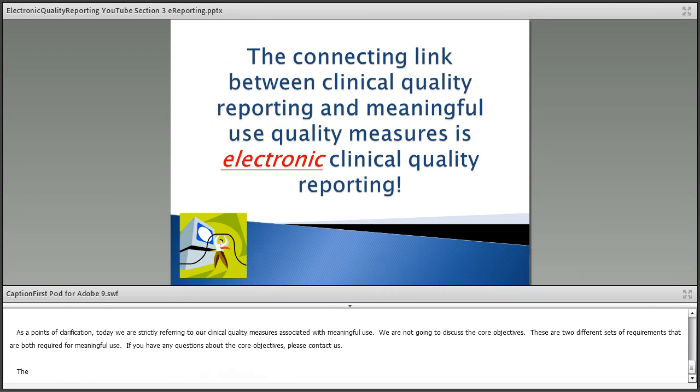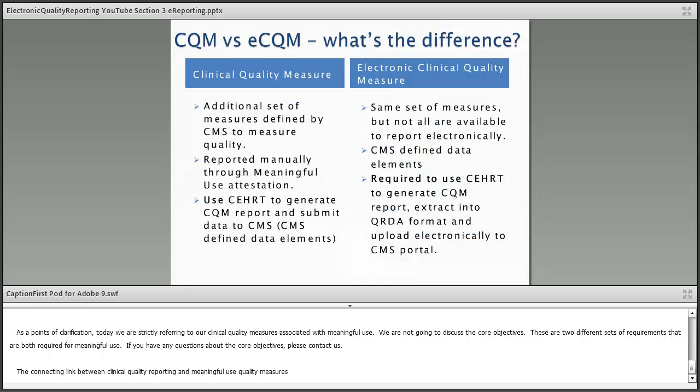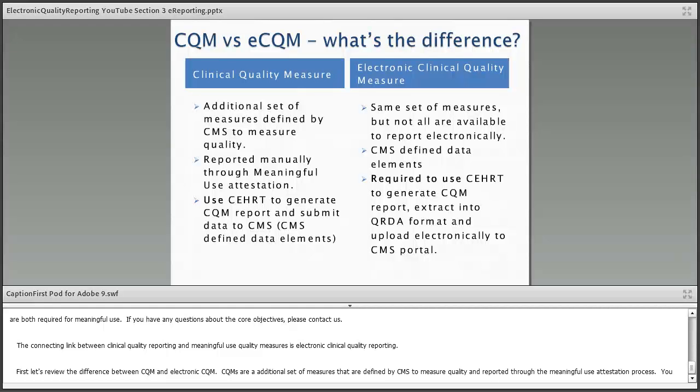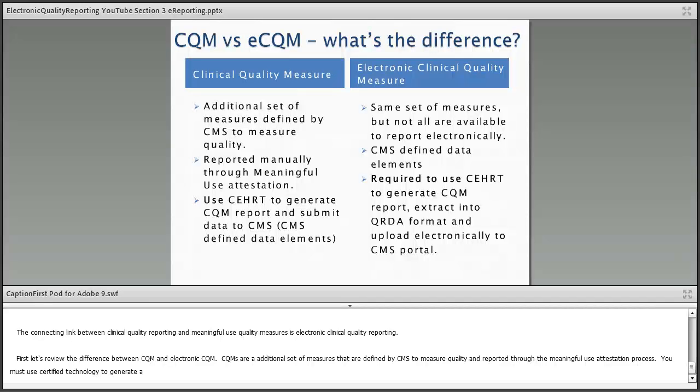The connecting link between clinical quality reporting and meaningful use quality measures is electronic clinical quality reporting. First, let's briefly review the difference between CQMs and electronic CQMs. CQMs are an additional set of measures that are defined by CMS to measure quality, and they are reported manually through the meaningful use attestation process. You must use the certified technology to generate a CQM report and submit the data to CMS. And then be sure that you retain this report for meaningful use audit purposes.